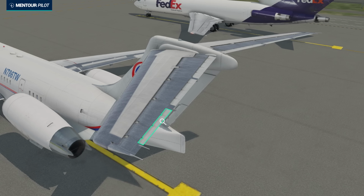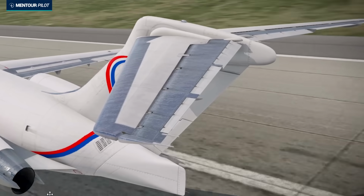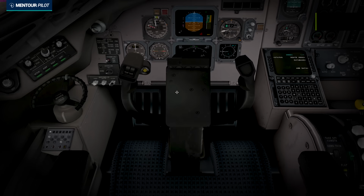On top of these control tabs that are connected directly to the cockpit controls, there's also something called a gear tab. It's also named servo tab on other aircraft. Now this gear tab sits next to the control tab on the elevator, and its job is to further enhance the movement of the elevator.